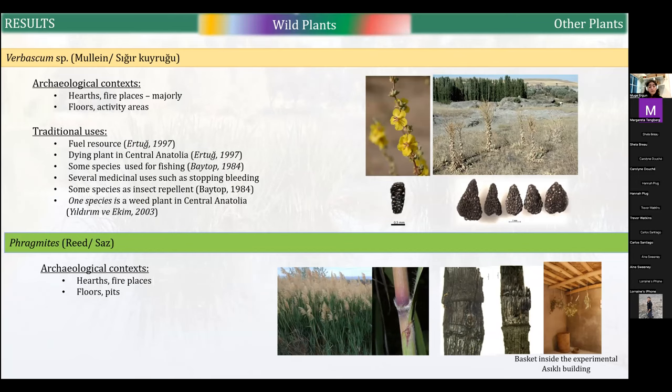Verbascum traditionally has many uses, as you can see some of them here. We think that at Aşıklı, they were at least used as fuel or kindling material throughout the occupation. It's still possible to find this taxon around Aşıklı Höyük, and we also tried them on the hearths of the buildings in the experimental Aşıklı Höyük village. They burn easily and very nicely. They leave a very nice smell.